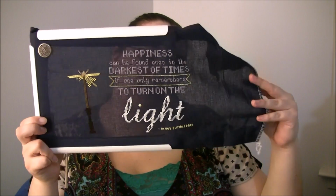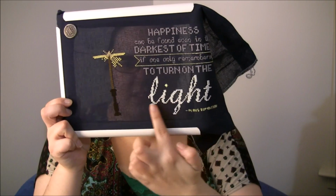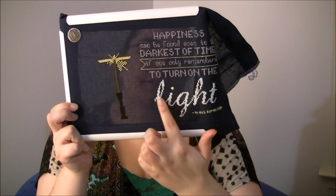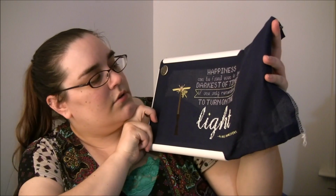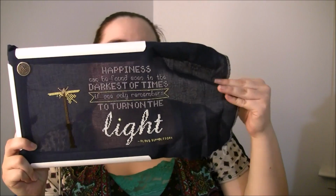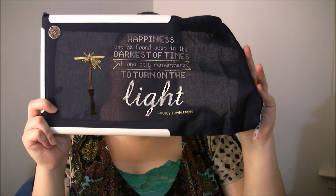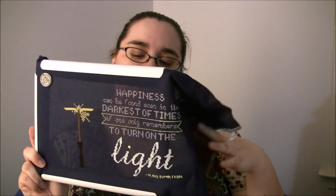And so here's where we are going to go down the rabbit hole, and we are going to talk about this thread here. So this right here is glow in the dark, because the quote is, happiness can be found even in the darkest of times if one only remembers to turn on the light. I thought it would be cool to have light be glow in the dark. And then it can only glow in the dark if you turn on the light. It's really profound.